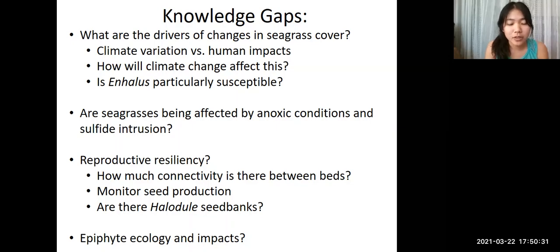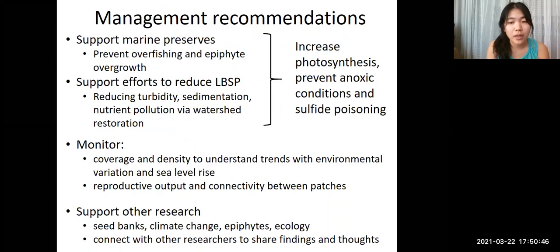And then epiphyte ecology and impacts, we just don't really know that much about the epiphytes, the stuff that grows on the seagrass. And there could be a lot of stuff that impacts the seagrass. There could also be seagrass diseases, fungal diseases affect seagrasses in some areas. So that's something we can learn about more as well.